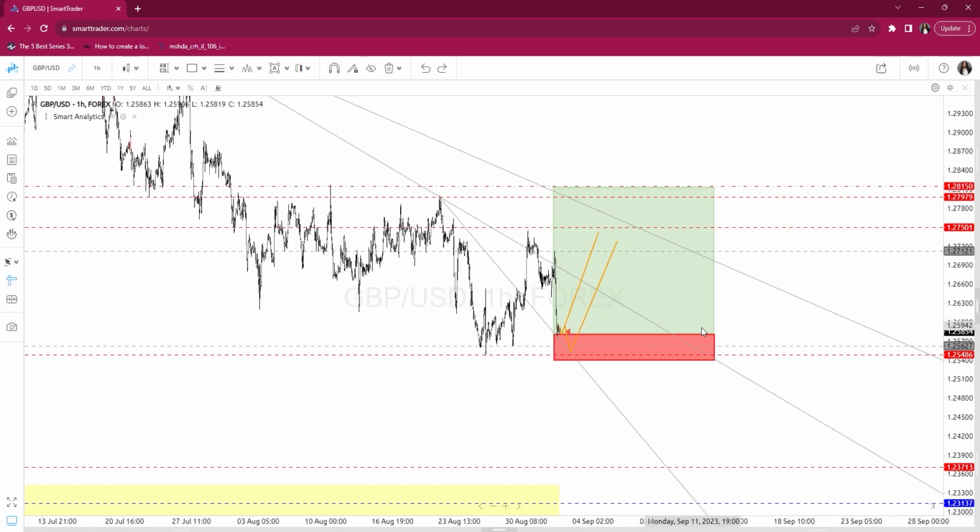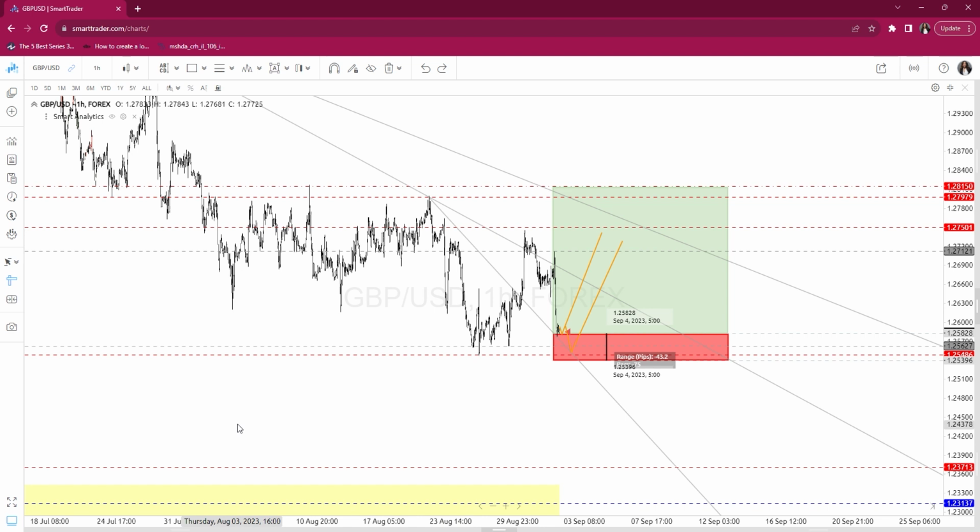I see a potential for a move to the upside of at least 234 pips with a potential, let's call it 45 pip stop loss. That's a little over 5 to 1, I believe. Or is that 6? That's 6. Sorry. That's 6. So that's what I see.